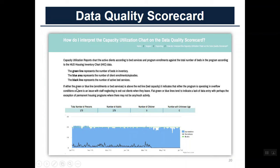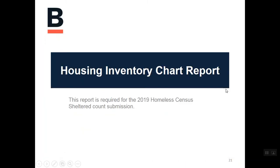So again, we've got your green and blue lines, which are either your enrollments if you're an entry-exit program, or bed services if you're a nightly program. And if they're above a red line, then you've got a problem, right? Because here's kind of your capacity would be right here, but you've got folks going above here. It's also looking at persons and adults, children and ages.